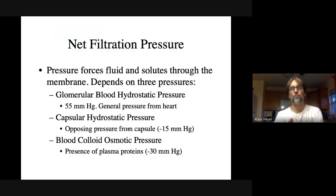So what's driving this pressure? And this is kind of important because people with hypertension, high blood pressure, the first damage often will be to the kidneys, and within the kidneys, it's the nephron. So you have to think about the pressure.